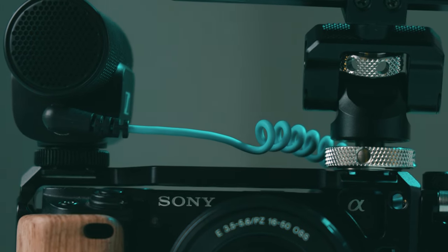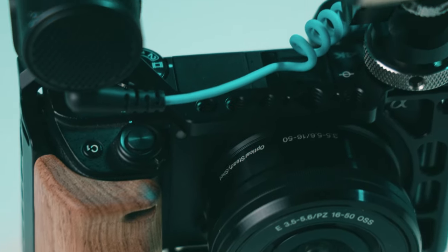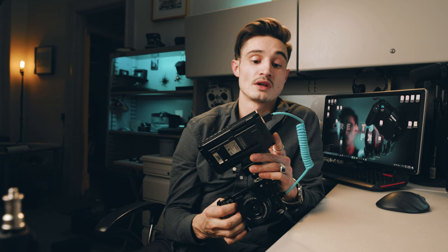And I picked up all of this for like $1,000. Body, lens, cage, monitor, battery, dummy battery, everything to get going. Insane. For me, the only important feature that separates this from something that costs 10 times as much is 4K at 60 frames, which for all my purposes, I can let that go. And if you're getting in at this price point, you're gonna have to let that go too.